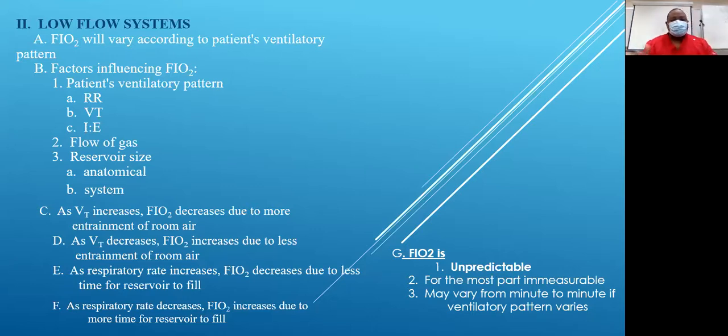Okay, so say I'm breathing at regular tidal volume, 300 to 700, let's say 500, right? If I instantly go up to 1,000 mL and I'm just pulling in 1,000, then my FiO2 is going to go down because I'm pulling in more outside air, okay? If I'm breathing 500 and then something happens and I go down to a tidal volume of 100, well, then that means now the FiO2 is getting higher and higher because I don't have as much outside air bleeding it down, okay? So look at C, it says as the patient's tidal volume increases, the FiO2 decreases due to more entrainment of room air. As the tidal volume decreases, the FiO2 will increase due to less entrainment of room air, okay?